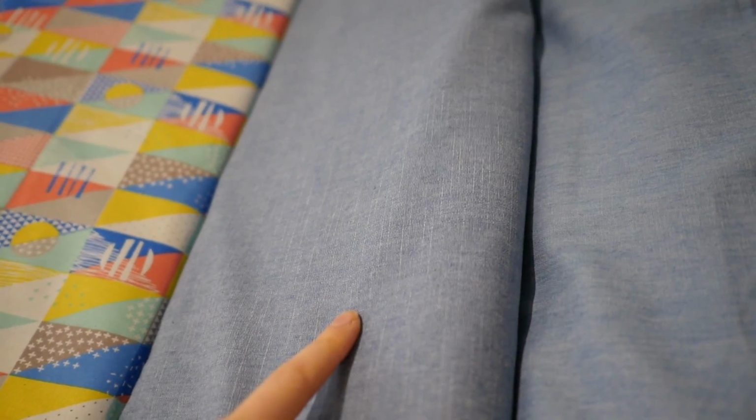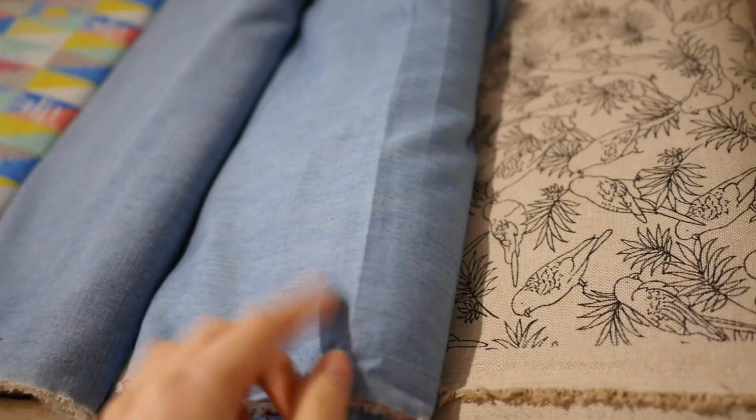I got some more lightweight denim, mainly because this one I've had to discount heavily because it had been sun bleached with the company who sent it to me, so I went to a different supplier and got this one. It's super lightweight, 4 ounce light cotton denim, perfect for a Seren dress by Tilly and the Buttons, which I think I might want to make one myself out of that, but love that.